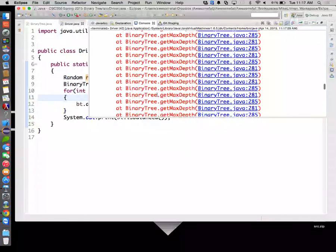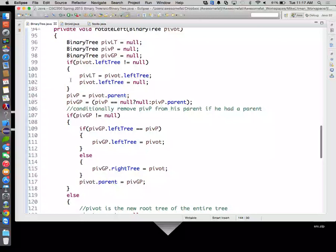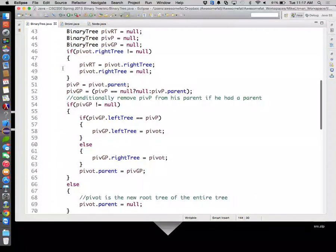All right, so there's get max depth. That's fine. But it shouldn't. Well, let's look at get max depth. It just takes its depth and returns it. Well, it can't. It has to be doing a recursive call.